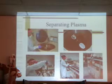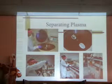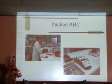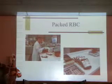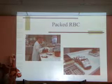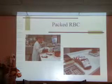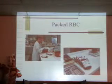Okay, so now that the satellite bag contains the platelet-rich plasma, the tech can separate the red cells from it. So using a heat sealer, she will heat seal the line between the satellite bag and the red cells, and these are ready to be refrigerated.